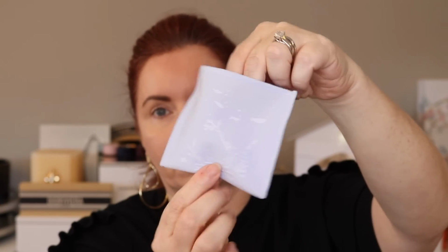And all of them come with this very beautiful lavender velvet little pouch. So you can put it right in here. See, really nice.